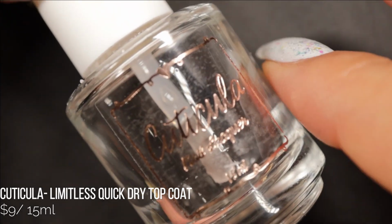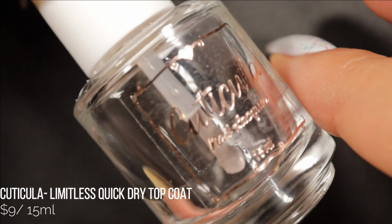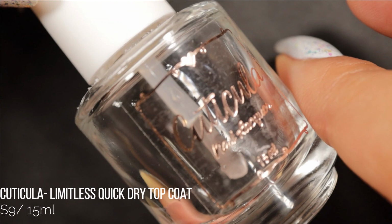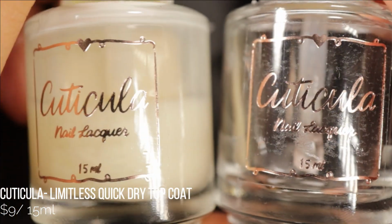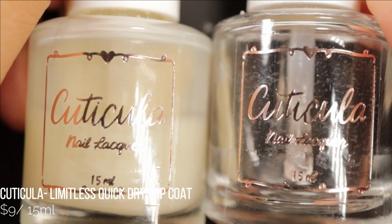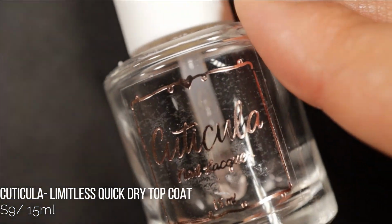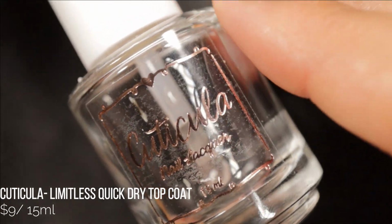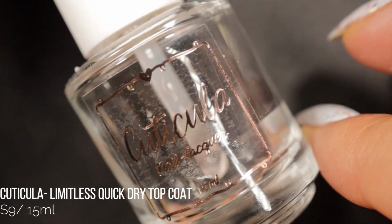Disclaimer as well, I have received both of the Cuticula products in PR before, but I've purchased them so many more times. I've gone through at least 10 bottles of each of these that I've purchased myself. I just can't get enough of them. I love them. I pretty much always buy them when they're available in PPU, but I buy them from the Cuticula side too.